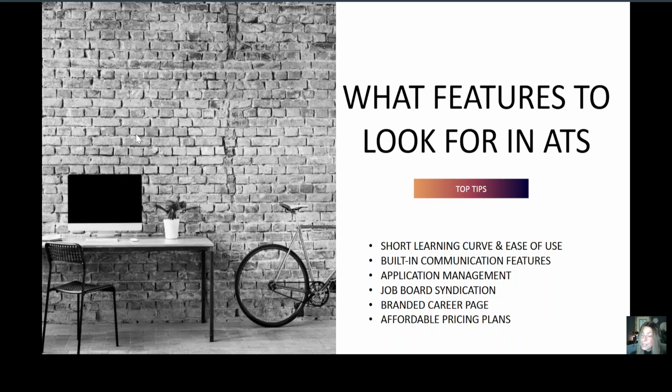Also, if you're a small team or a small business, you don't have time to spend weeks on training on systems that are clunky and hard to use. So make sure that you find one that is easy to use and has a short learning curve.